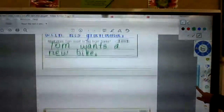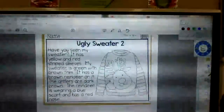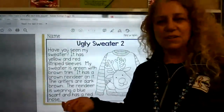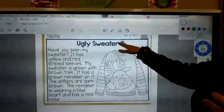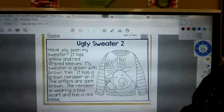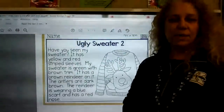All right, let's look at the back. The back is cool. Yeah, people are always saying, let's wear our ugly sweaters today. Let's wear ugly sweaters, ugly Christmas sweaters. So this is called Ugly Sweater 2. So you're going to color it. So all you have to do is read the directions and color it.